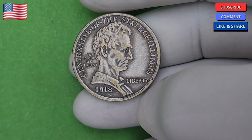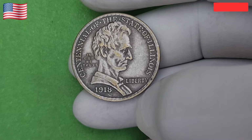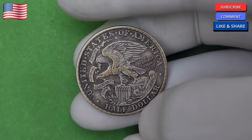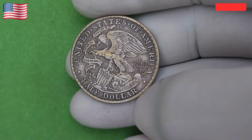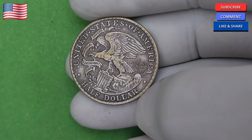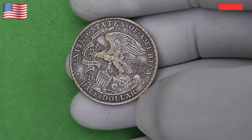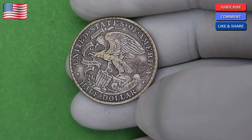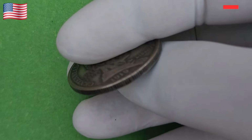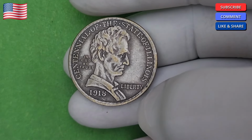As more collectors enter the rare coin market and the supply of pristine 1918 halves continues to shrink, prices are only expected to rise further. For those lucky enough to own one in superb condition, this coin represents a powerful combination of history, beauty, and serious investment potential. For those eager to hunt for one of these incredible coins, here are some tips for collectors.